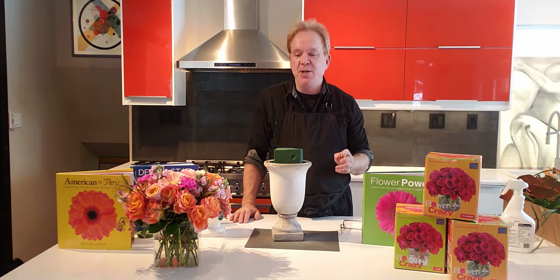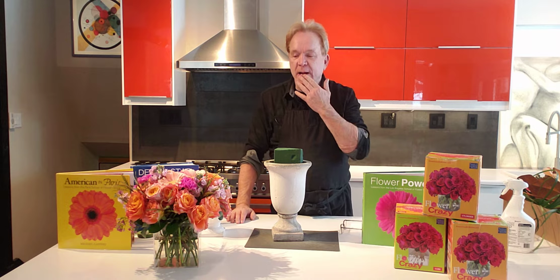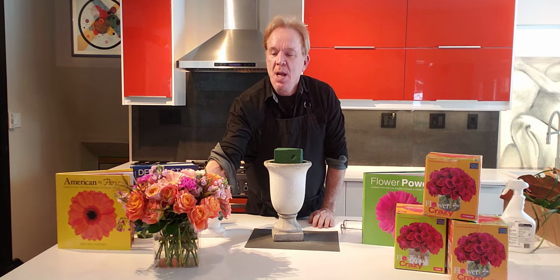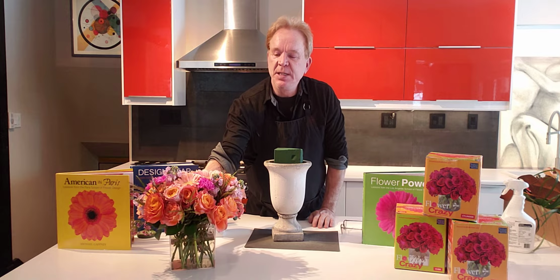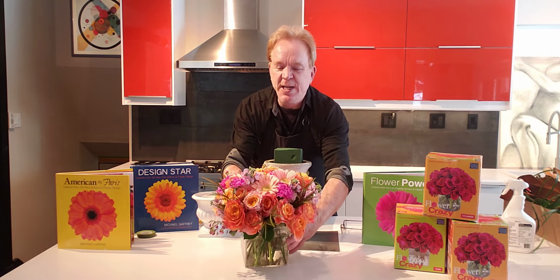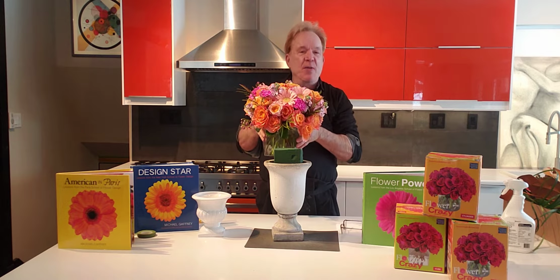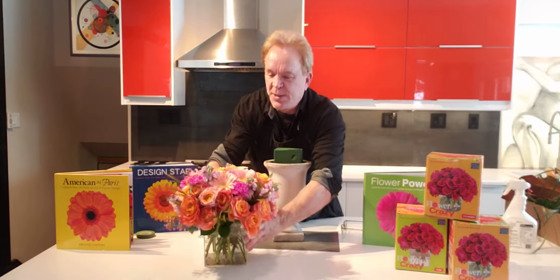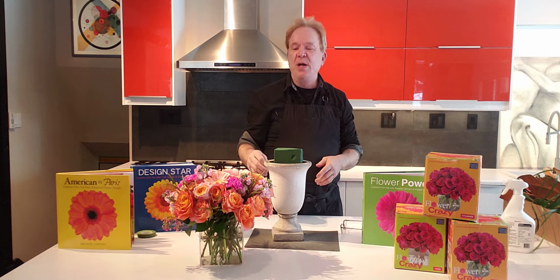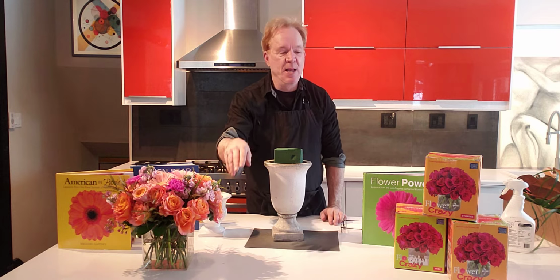Today is the day we talk about longevity of your floral product. This arrangement was done with flowers that are about now a good week to 10 days old, 7 to 10 days old. Look at that. Still perfect. These will easily go another week. That'll make it 14 days, 2 weeks, maybe 3, if I change the water and put a few drops of bleach in there.